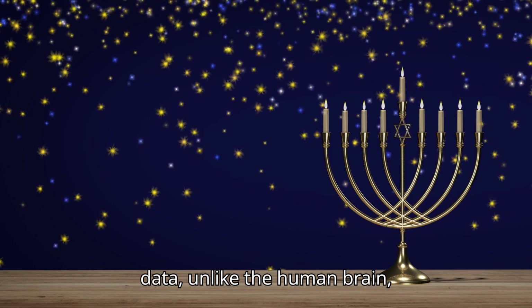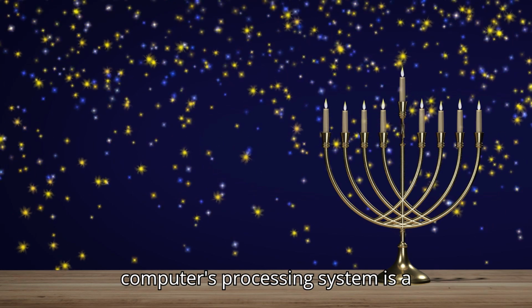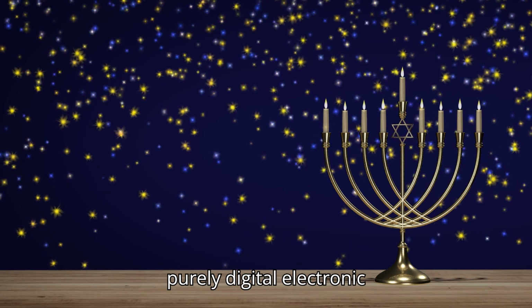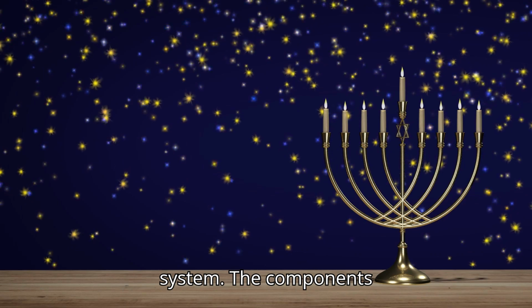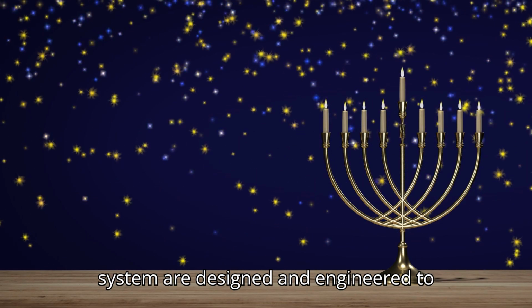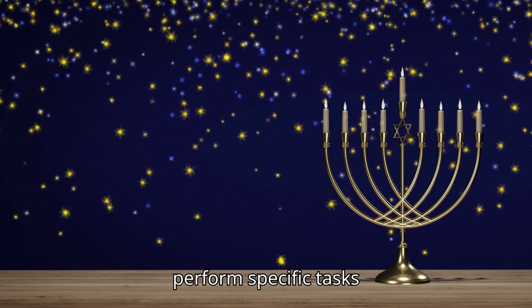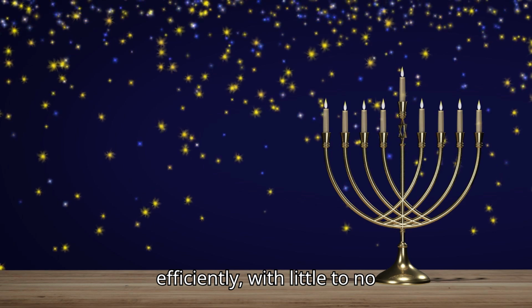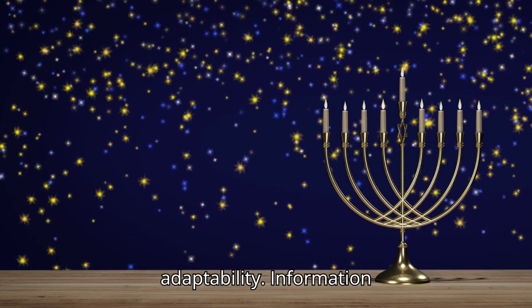Unlike the human brain, which is a biological system, a computer's processing system is a purely digital, electronic system. The components that make up a computer's processing system are designed and engineered to perform specific tasks efficiently, with little to no inherent flexibility or adaptability.